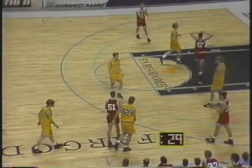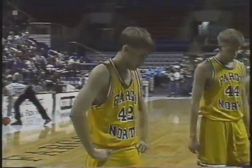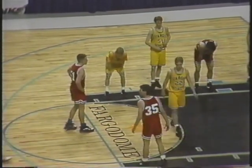Now Century spreads it out with the lead and 29 seconds left, and North must foul. They do so. Walker will go to the free throw line. Chris Osborne sure created something good for the Spartans, though, on the offensive end.